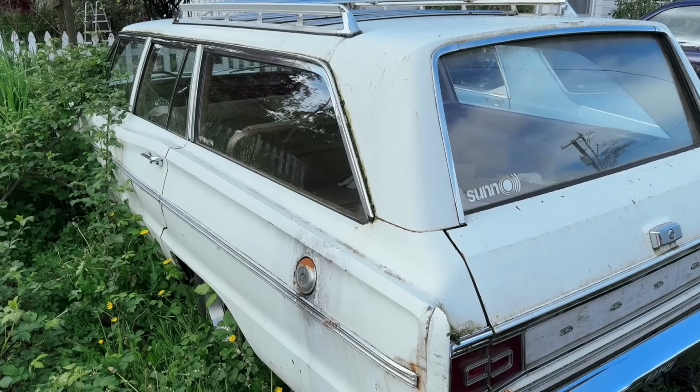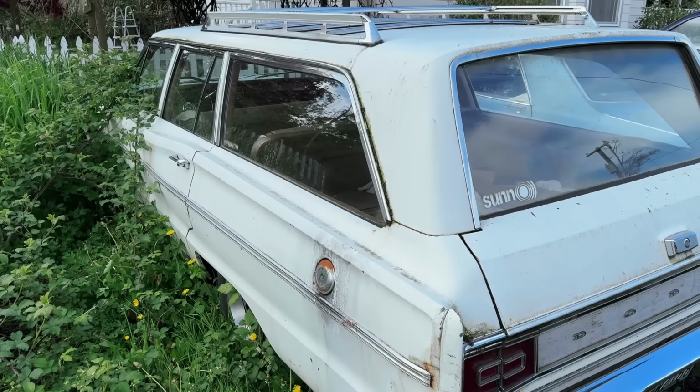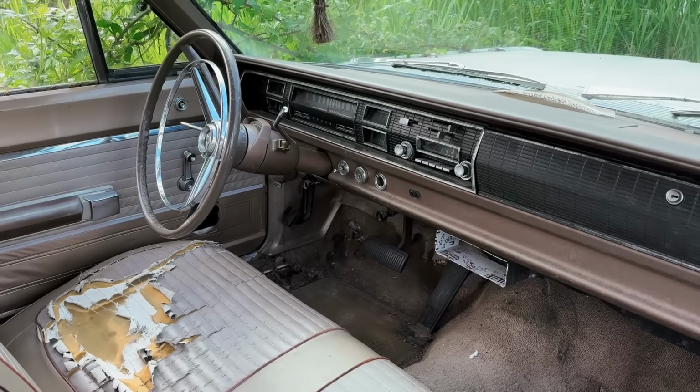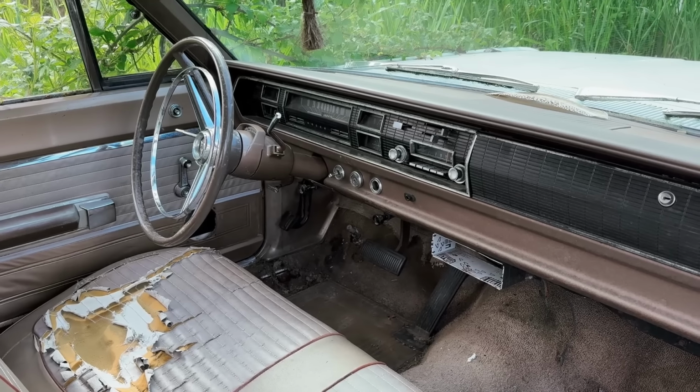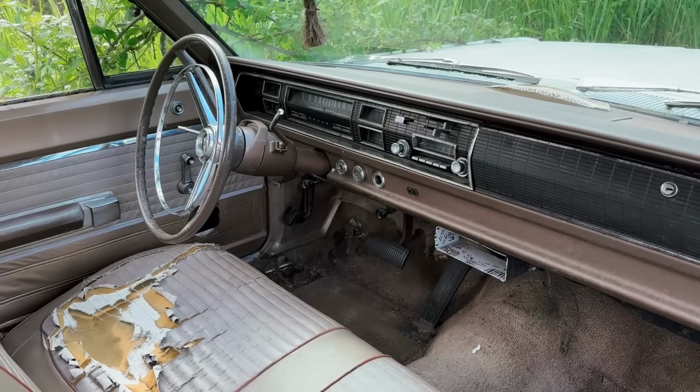So it's spent some time as a bandwagon, and it's got the stickers to prove it. But from that point forward, it was Mrs. Jamie's daily driver. And daily drive it she did. This thing did 55 miles round trip every single day to her bank job in Westport, Washington.